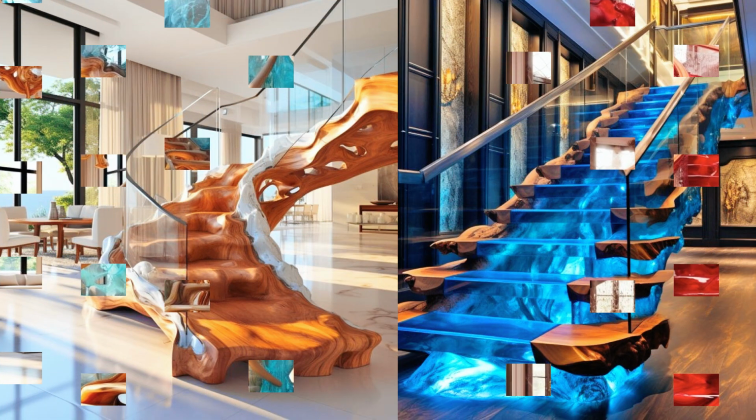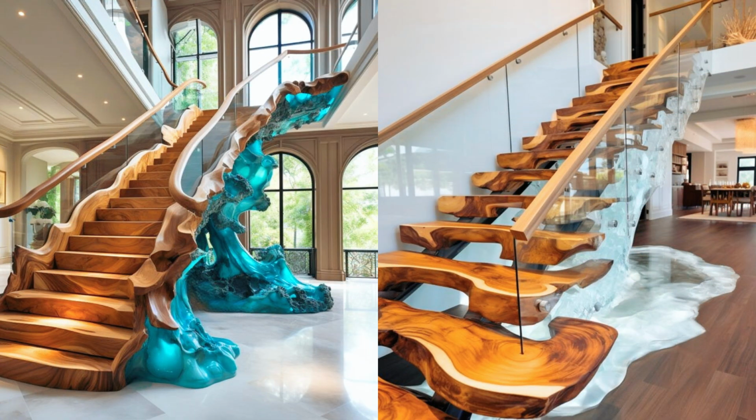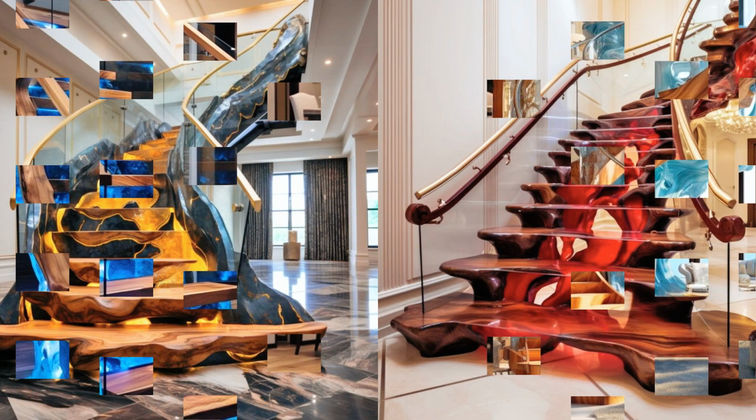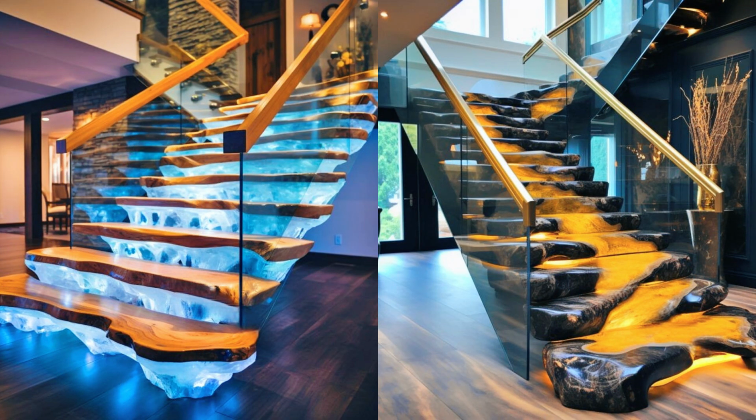One of the standout features of epoxy staircases is their resilience. They are resistant to stains, scratches, and moisture, making them ideal for both residential and commercial applications. Moreover, epoxy is easy to clean and requires minimal maintenance, a significant advantage for busy households or public spaces. Many epoxy formulations also offer anti-slip properties, enhancing safety as users navigate the stairs. With their stunning aesthetic and practical benefits, epoxy staircases are a smart choice for creating inviting spaces.